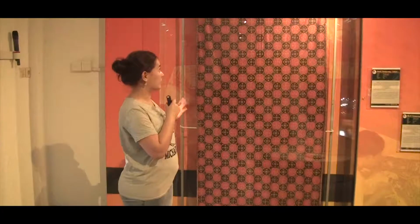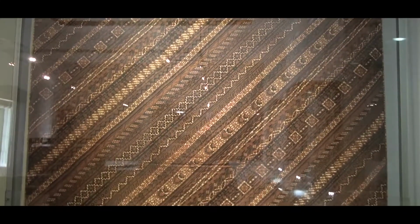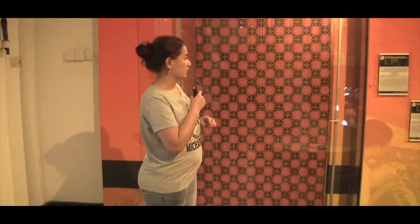Hi everyone, we are now in Pekalongan Museum in the second room, and the difference from the first room is here the style and the drawing pictures are free. Everyone can draw according to their imagination, and the colors are very different and brighter here, and it has a different influence from various countries like Japan, India, Holland and China.